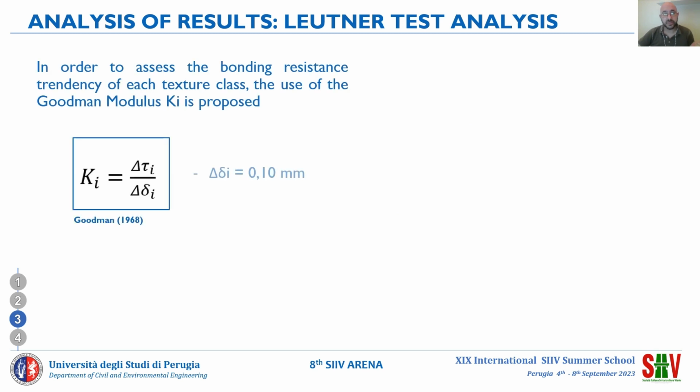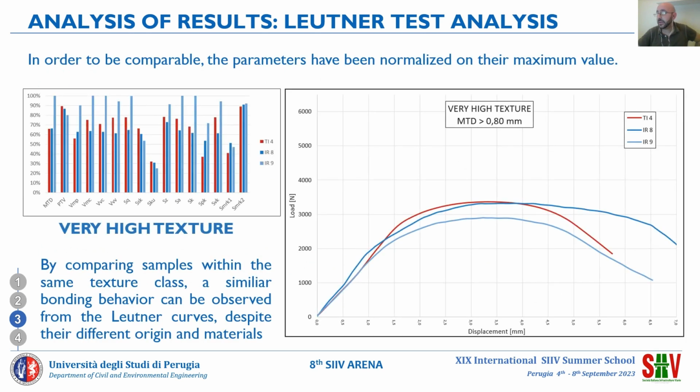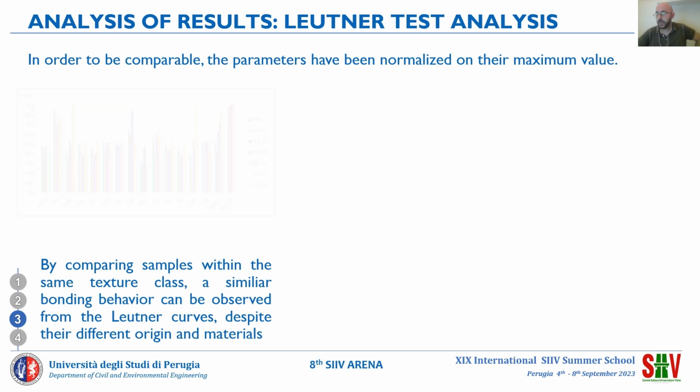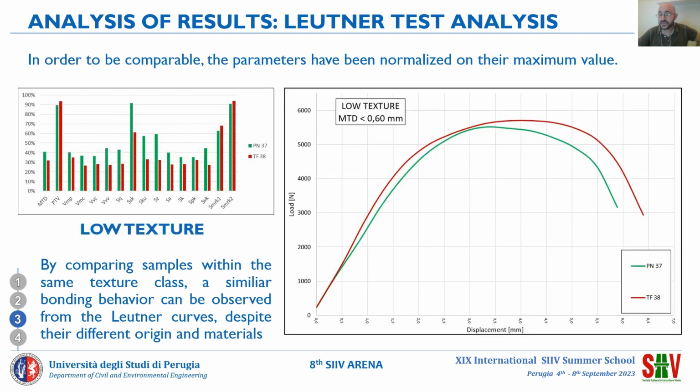And we found a lot of interesting tendencies by comparing these quantities with the texture. By way of example, I'm showing here how the resistance modulus of Goodman increases by increasing the macro texture of the sample. And you can also see how pavements sharing the same texture family show a similar behavior in direct shear. And let me remind you that the only property these pavements share is the texture. When you see a different color, that stands for very different aggregates, different density, different binder.